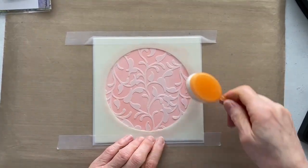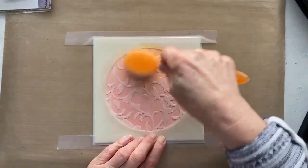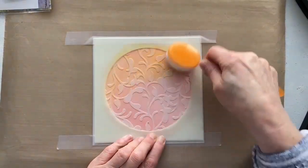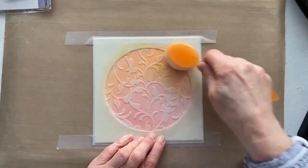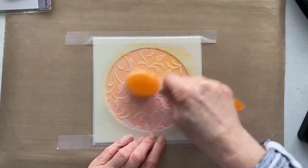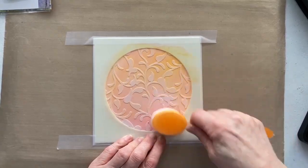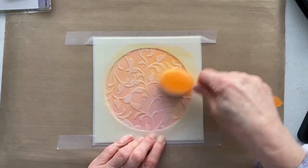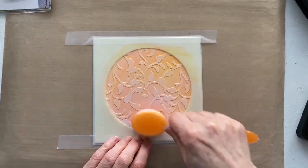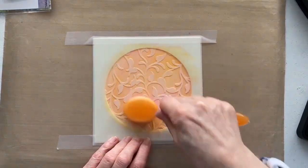Right, so I'm just going to add some Spice Marmalade over the top. I do want the colours to be light. If you're stamping over the top, you don't want to go for really big bold colours, unless you just have a light application, which of course the blending brushes allow you to do. But I am actually quite heavy-handed. I'm quite impatient as well. I can't spend half an hour building colour up.